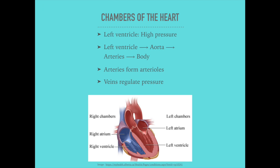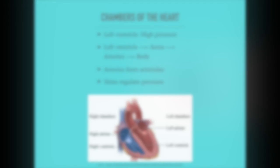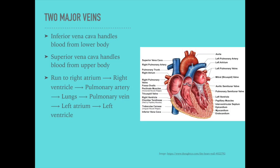These do the opposite of what the arteries did, so instead of splitting off from each other to become smaller and smaller, little ones flow together to make bigger and bigger veins to carry the deoxygenated blood back to the heart. This is necessary because the pressure in the circulatory system keeps dropping lower and lower until the blood flows into two major veins. The first is the inferior vena cava, which runs pretty much down the center of the body and handles blood coming from the lower part of your body. The second is the superior vena cava, which sits on top of the heart and collects the blood from the upper body. Together they run into the right atrium of the heart, which is the point of the lowest pressure in the circulatory system.